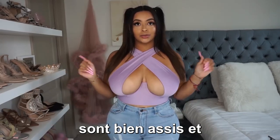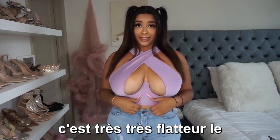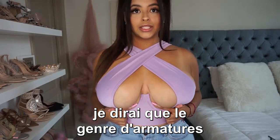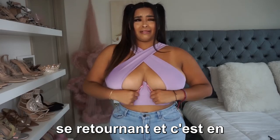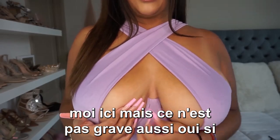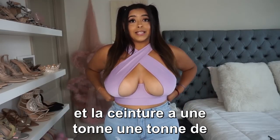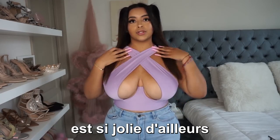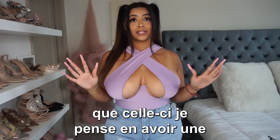Miss Girl. The girls are sitting, okay, and they're sitting pretty. It is very, very flattering. The underwiring looks good. I will say though, the underwiring kind of felt like it was flipping around and it's kind of digging into me right here, but no big deal. Also, yes, if you are gonna get this top, size down, because this is a small and the waistband has a ton of stretch to it. This color is so pretty, by the way. It's the perfect little lavender.